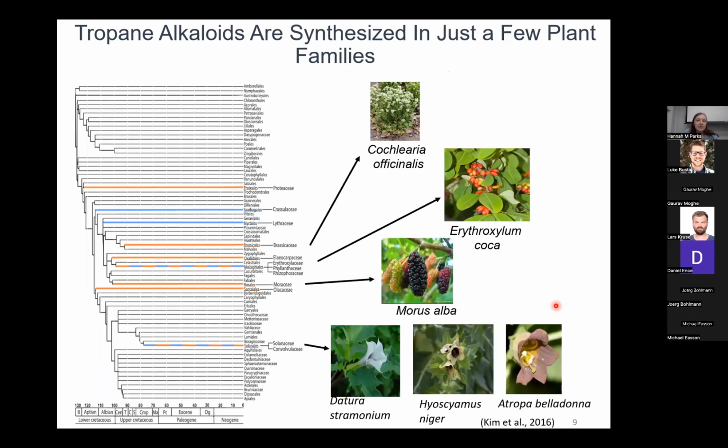So like many plant-specialized metabolic pathways, the production of tropane alkaloids is phylogenetically restricted. So as I mentioned, the scopolamine pathway is found in Solanaceous plants, so Datura, Hyoscyamus, and Atropa. But you can find tropane alkaloids in a few other plant families. So you can find them in Moraceae and mulberry. You can find cocaine, which is a different tropane alkaloid, in Erythroxylaceae, so coca, and you can also find them in the Brassicaceae and Cochlearia.